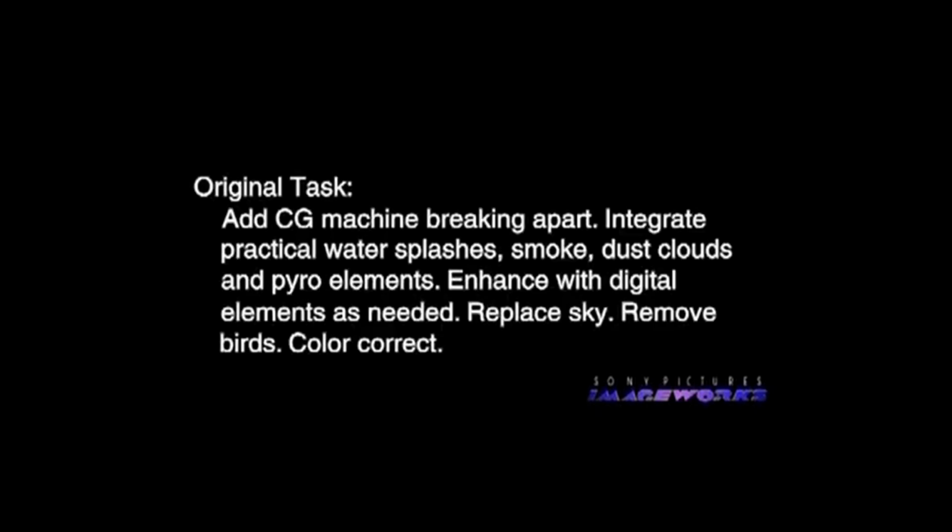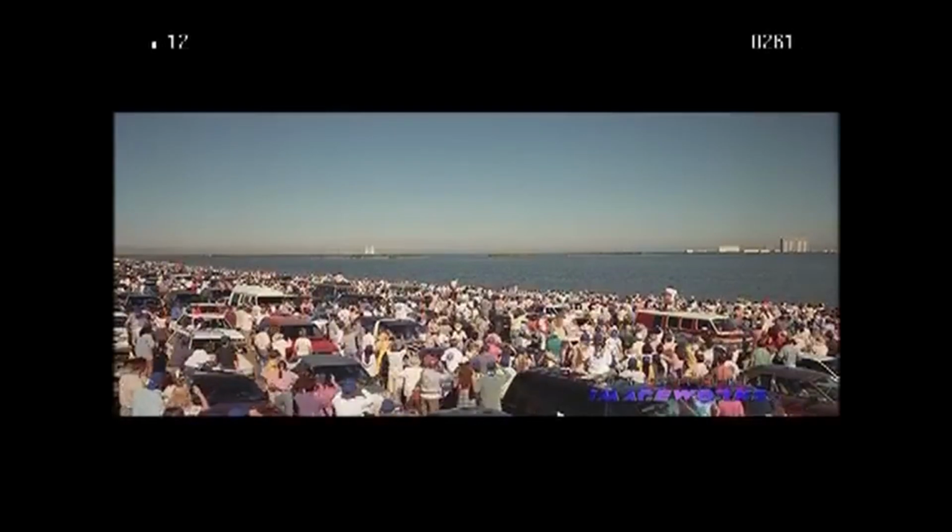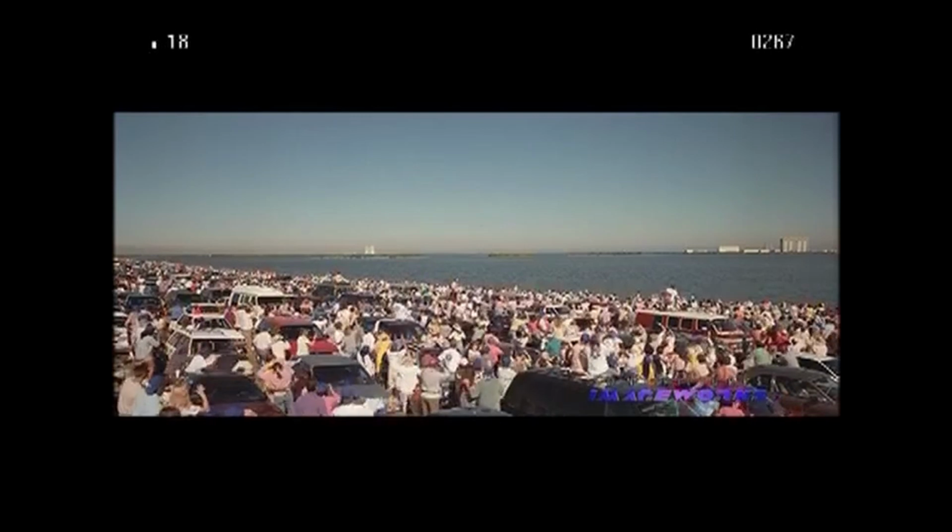This was a group of people, I guess, that we shot in Florida near Cape Canaveral, that we were going to put a machine in the distance blowing up and coming apart. So luckily, we got a great casting call that day and got a lot of great folks out there in their cars. So we had them reacting, screaming over a loudspeaker system when to act as if the machine's blowing up.